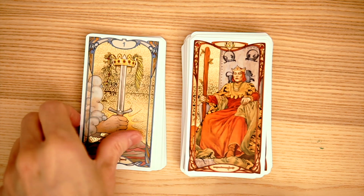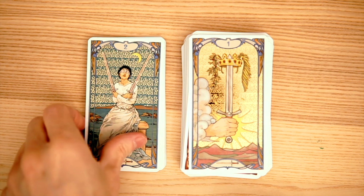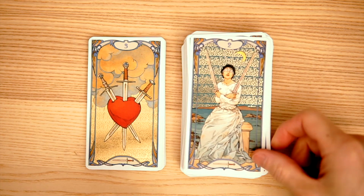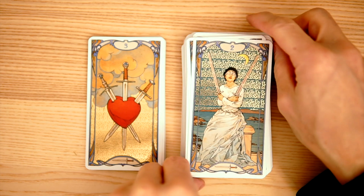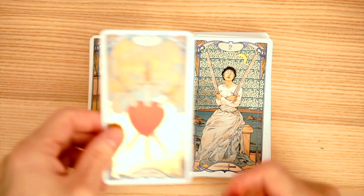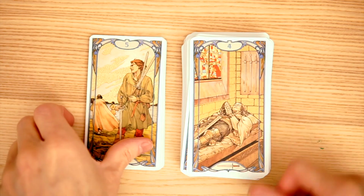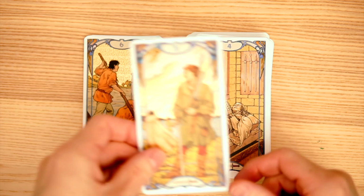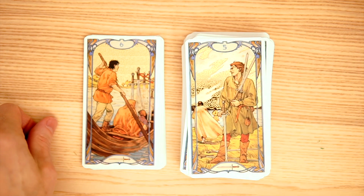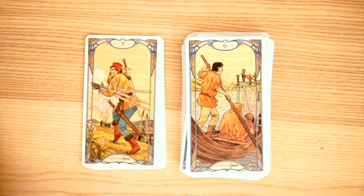That ace is so pretty. I really expected to be underwhelmed. I thought it was just going to be a dupe of Rider-Waite Smith, but with gold foil, etc. But this really does it for me. It does it for me. Kind of boring 3 there. The kind of boring 4, but again, I like it at the 3/4 angle. 5, pretty traditional. The 6, kind of traditional.